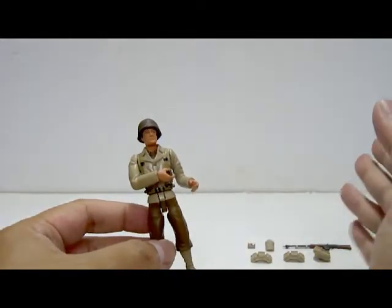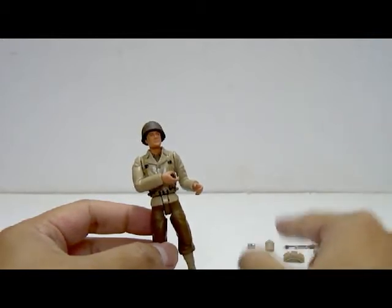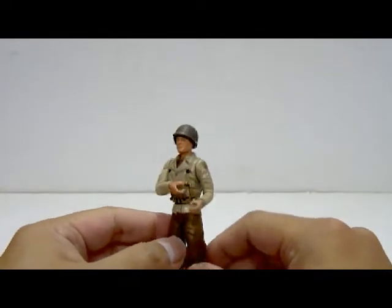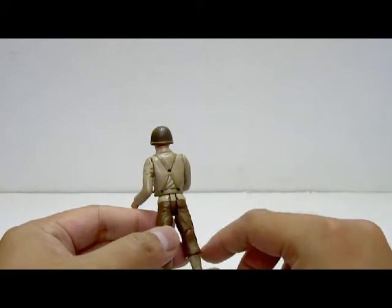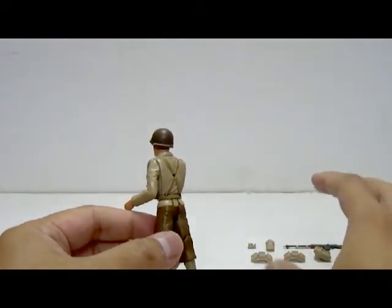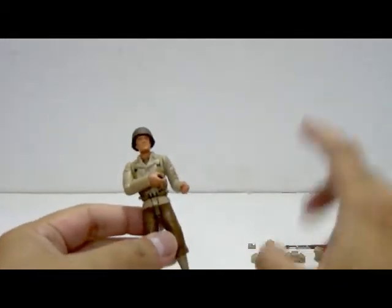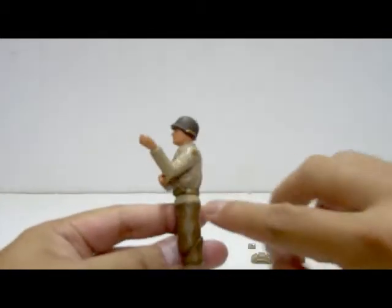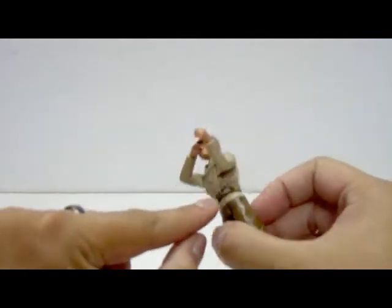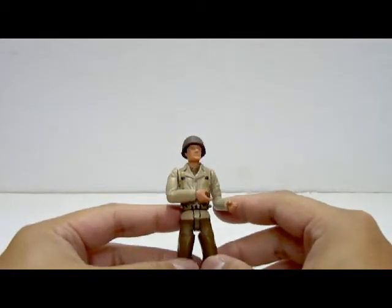Now the accessories. I love the gun, the gun is really nice. I really like the water canteen, but I'm not too fond of the backpack and the pouches, because you have to peg them onto the figure. The water canteen you also have to peg on, but at least it's a separate accessory, so the figure can hold it if he's thirsty. But the pouches plug in on the side of the pants, and there are also pegs on the belt here. It's not really that great, because it tends to fall off quite easily.